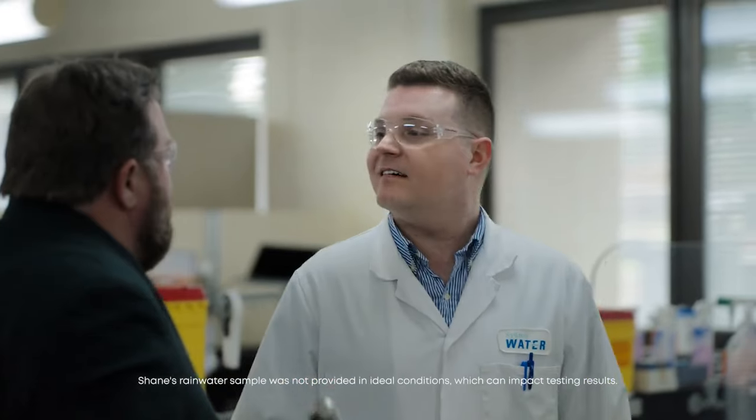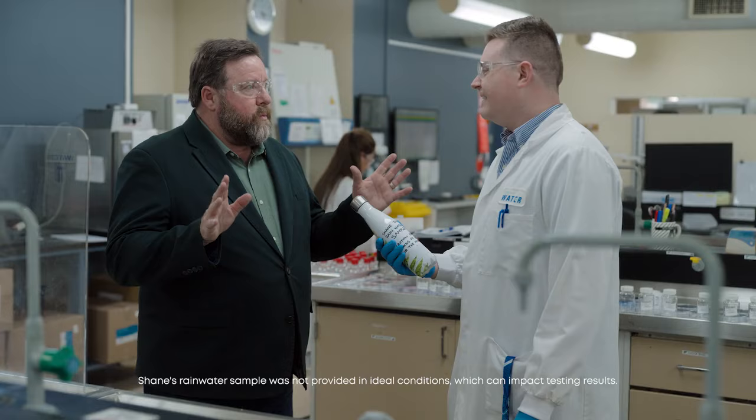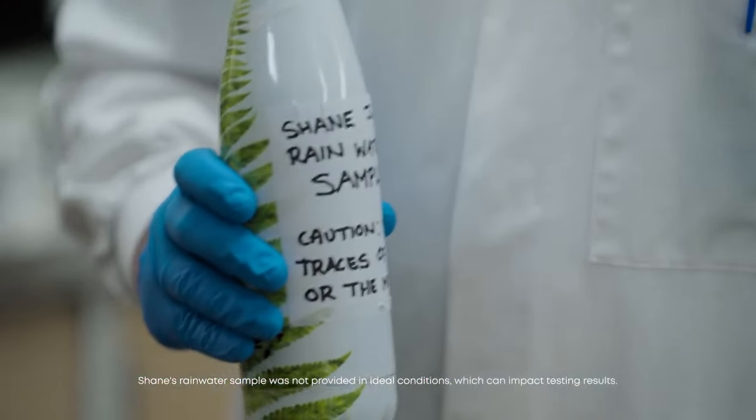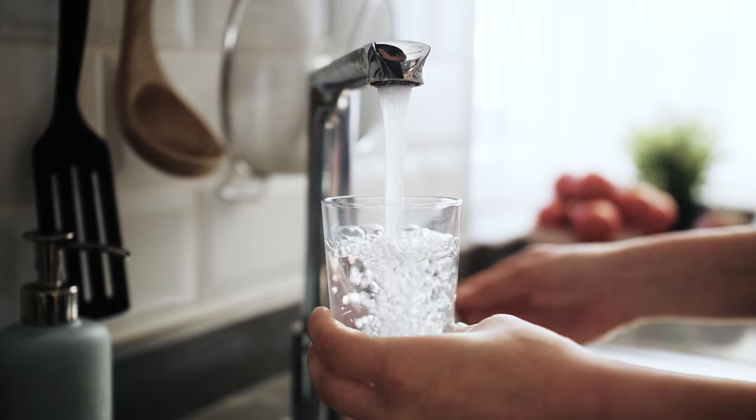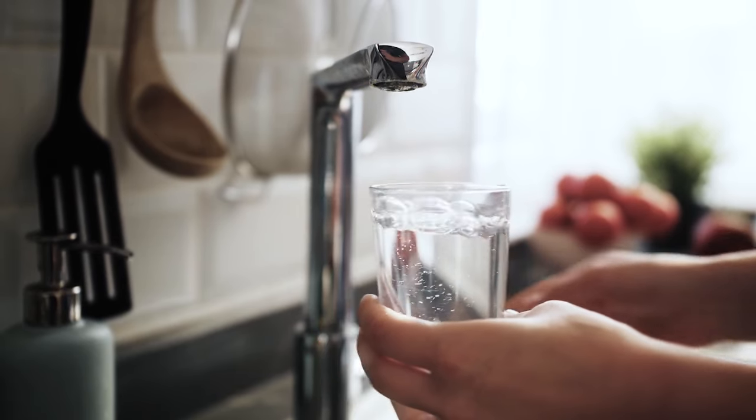Jono. Shane, hi, mate. Ready to put your water through the paces? Yes, please. Jono's one of the scientists here and has been given the task of analysing my rainwater. What kind of things are you looking for when you run a test on water samples like this? So we're testing a whole range of things from bacteria to parasites to chemical contaminants. They're the same tests that guarantee Greater Sydney has some of the best drinking water in the world.